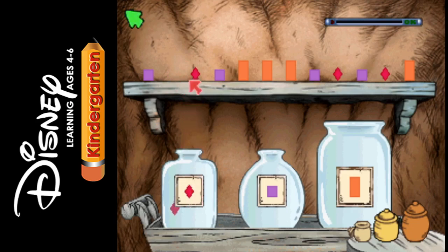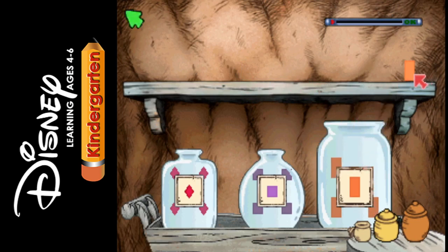You are a sorting expert. Oh, nicely done. Mm-hmm, that's correct. Oh, well placed. You are a sorting expert. Well, what do you know? That shape does belong in that jar. Oh, nicely done. Well, what do you know? That shape does belong in that jar. Mm-hmm, that's correct. Outstanding. You've sorted all the shapes.